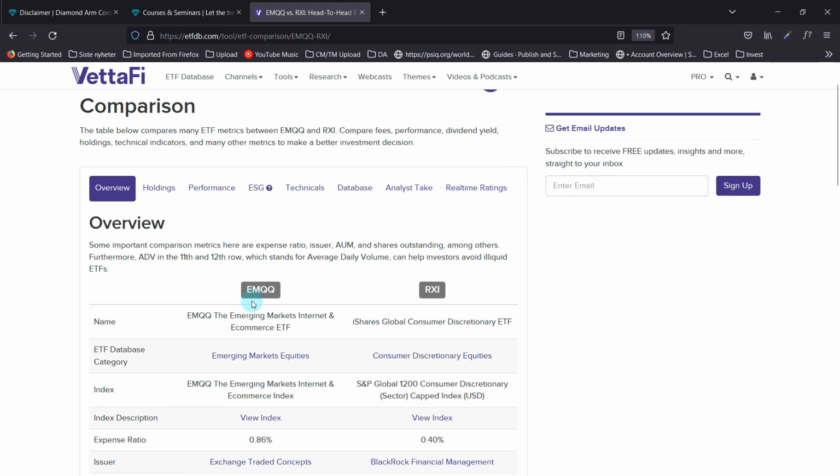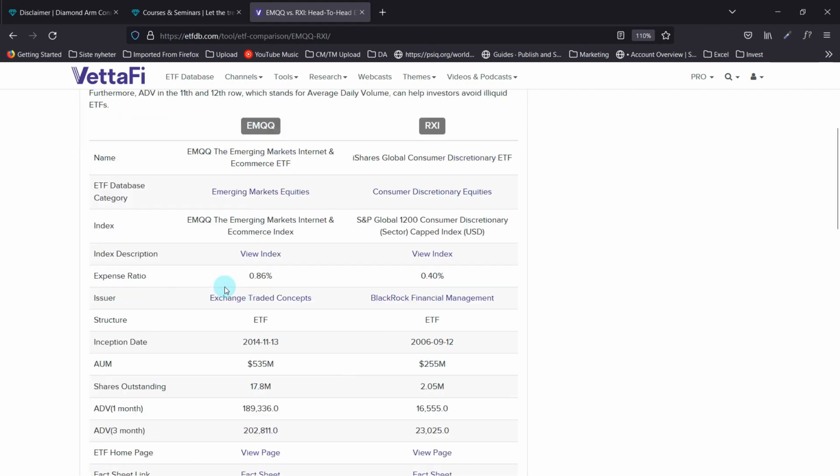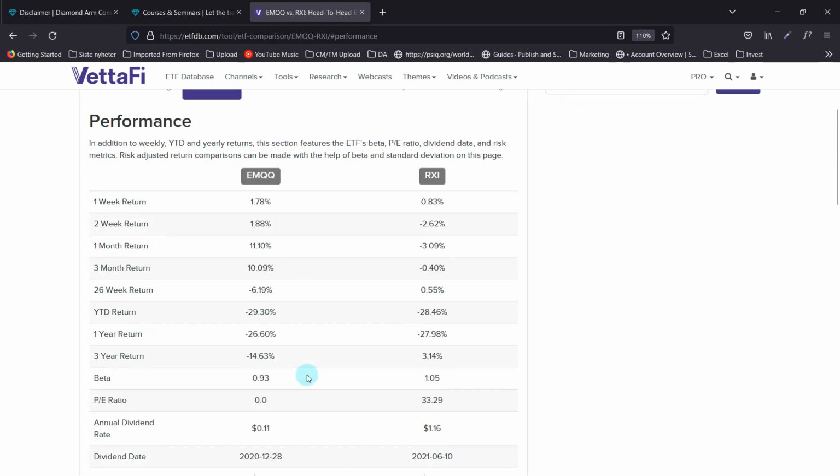Let's compare the EMQQ Emerging Markets Internet and Ecommerce ETF with the Global Consumer Discretionary ETF. A very substantial portion of the consumer discretionary ETF is related to internet and e-commerce. Yeah, if we go to performance, looking at the last year, minus 26.6% for EMQQ, minus 28% for RXI. So yeah, there's been some slight outperformance from emerging markets.